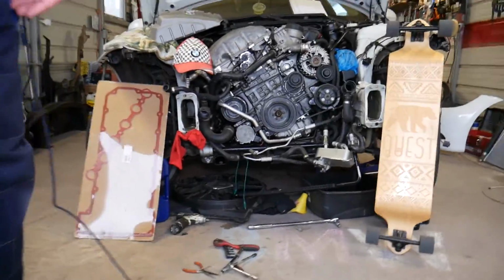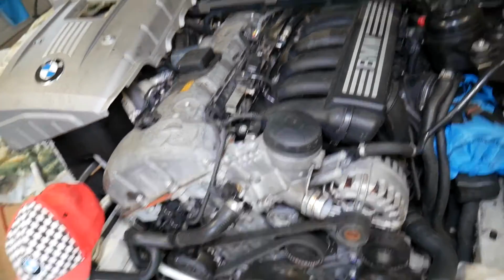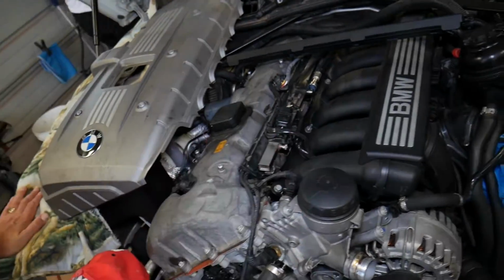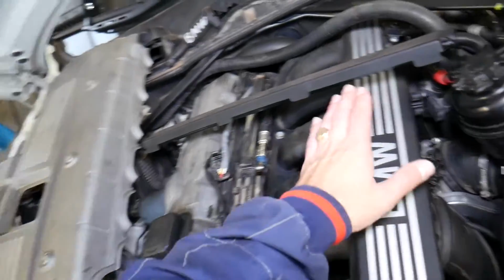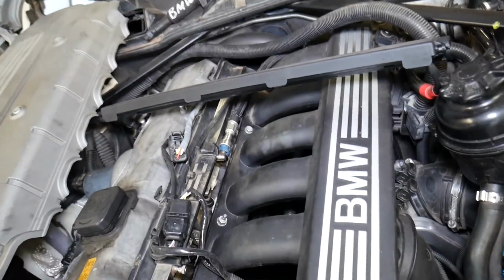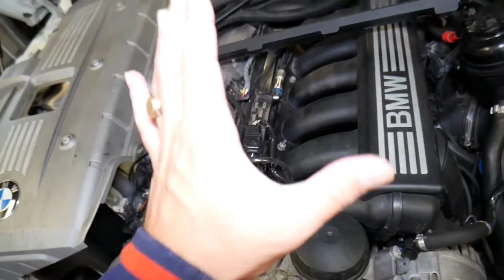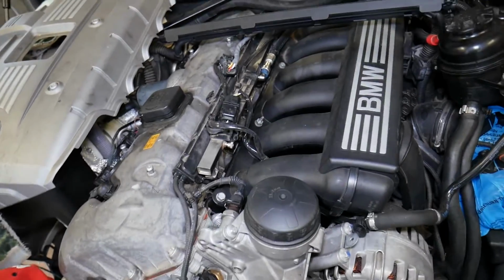Let me show you what we have here now, and we're going to discuss that. For instance, that N52 gasoline engine can be found in the BMW 3 Series, 5 Series, X3, X5, even the 1 Series, 6 and 7 Series in Europe, so it's a super popular engine. The only difference with the X5 is that the air filter box is located on top of the intake manifold, but other than that everything's the same. Even if you have a different V8 engine, the video will apply, because the fuel system works in a very similar way.